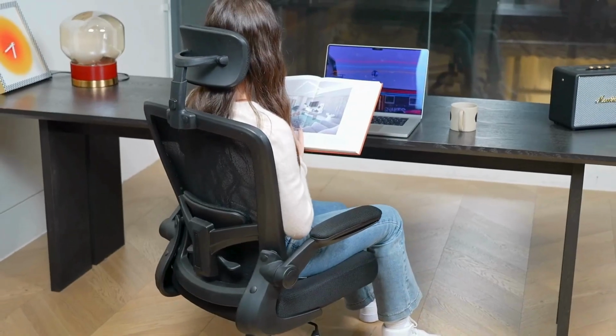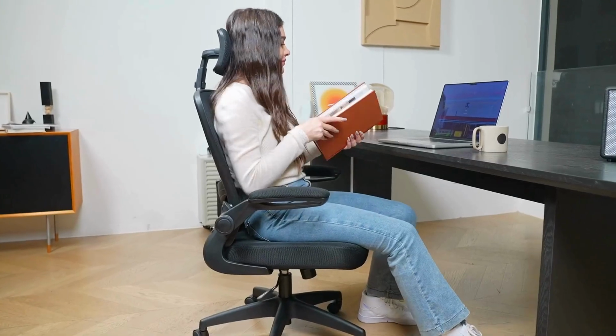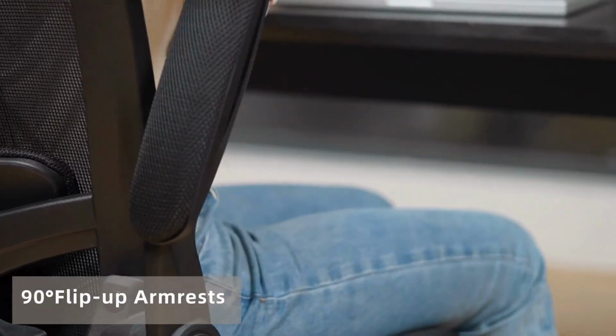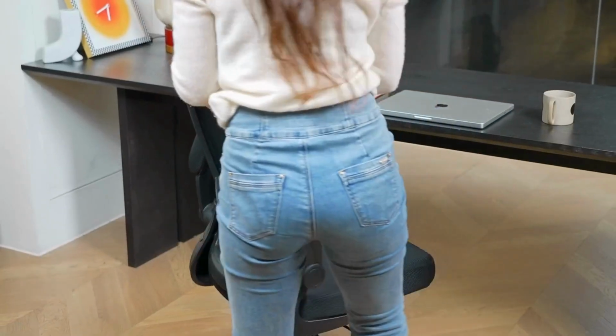This sleek, supportive chair promotes better posture and comfort, making it a top choice for a stylish, productive work-from-home office that keeps you focused and relaxed.